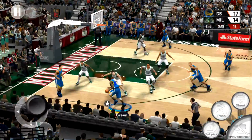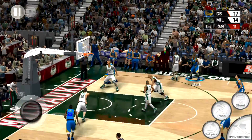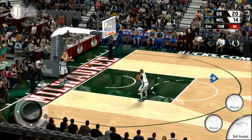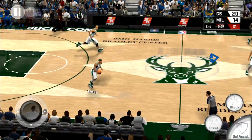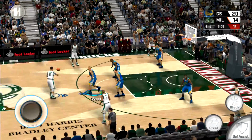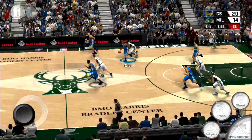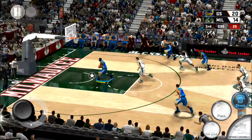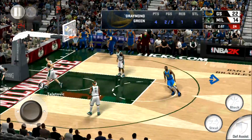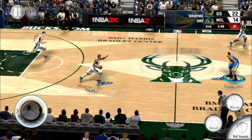Now here's West. No scoring yet from him, but that's likely to change. Launches a three. Another three for Golden State. And so it's Milwaukee now. Six-point game. Pass to Henson. And here's the break. Here's Green. And there's Terry.